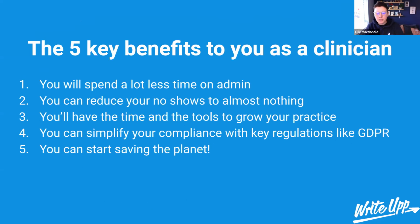So let's take a look at the few key benefits to you as a clinician then. You'll spend a lot less time on admin, and I mean a hell of a lot less time on admin. You'll spend much less time looking for information, preparing notes, writing client emails and text messages, and so much more. There is a ton of admin that practice management software can take off your plate for you.